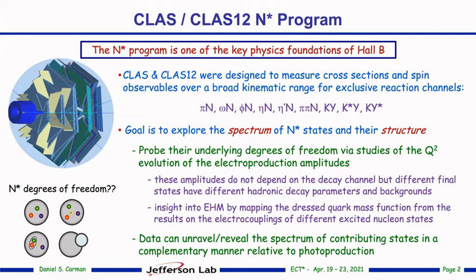A motherhood statement, if you like, of our goal is to explore the spectrum of N-STAR states and their structure. To be a little more explicit, what we're trying to do is to probe the underlying degrees of freedom as a function of Q squared, and what we're actually measuring are these so-called electrocoupling amplitudes or electroproduction amplitudes. They're obviously derived from applying various models to try to explain the observables that we measure directly as experimentalists, cross sections and spin observables, and I'll say more about that in just a moment.